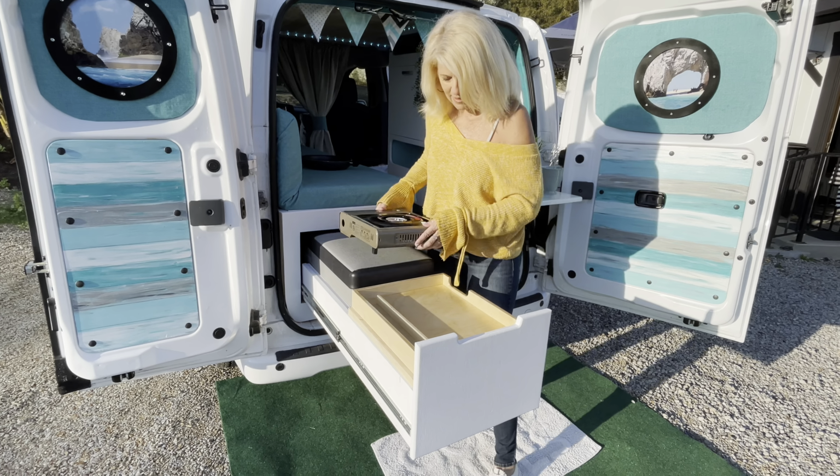This is a little hook we put for your coat to go on. And then another little decoration is "be your own kind of beautiful." And we love that and hope it inspires whoever is in this van in the future.